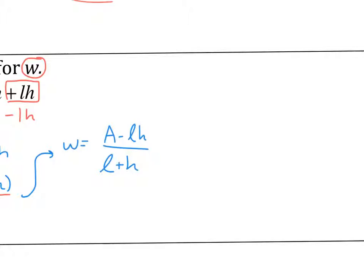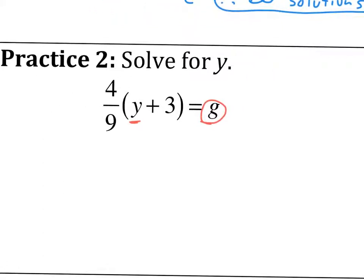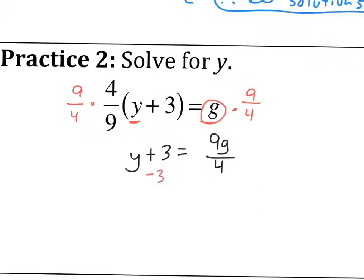Now let's take a gander at the next problem over here. We need to get y by itself. This one is already in terms of g. G has already been solved for. So I am going to do inverse. I'm going to unpack everything around the y. So first I'm going to multiply this side by 9 over 4 and repeat the process over here. Now I can bring down the y plus the 3, no longer needing parentheses, and the 9 and the g are in the numerator, all over 4. Now I have to subtract 3 and subtract 3.